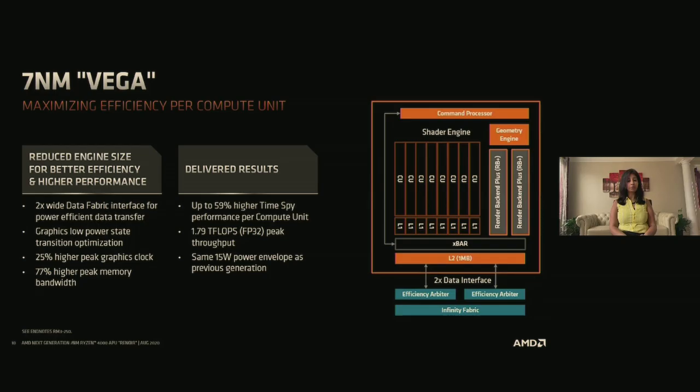But to utilize this bandwidth in a power-constrained setup, we need to minimize every picojoule of energy spent per bit transferred. Only then does it become effective, actual realized bandwidth. We improve the memory bandwidth efficiency by running 2x. HCU 7-nanometer Vega graphics is designed with higher frequency to match the system resources perfectly, and hence we went for it. We improved per CU performance by 59% as seen by the TimeSpy benchmark.